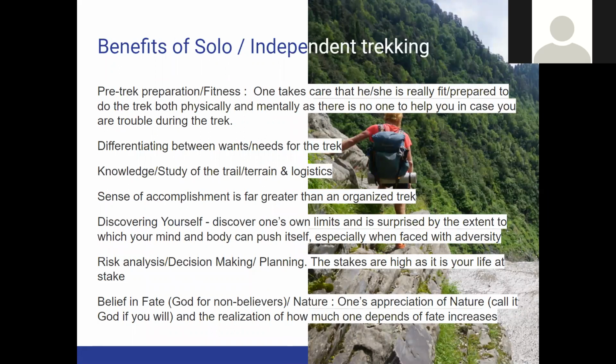Several benefits are there of solo or independent alpine style hiking. Obviously, your pre-trek preparation is essential, your fitness. So you'll have to have a good fitness routine to make sure you're both physically as well as mentally fit to overcome the unknown challenges that lie ahead of you along the route you're exploring. You'll become pretty good at differentiating between what you want versus what you need for the trek. You really start focusing on only the must-carry items to reduce the weight, as you're the only one carrying all the gear, so that quickly becomes quite heavy.